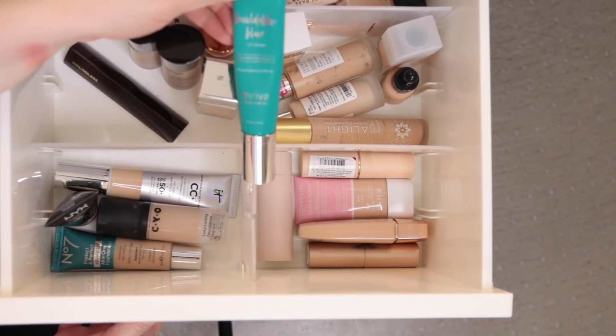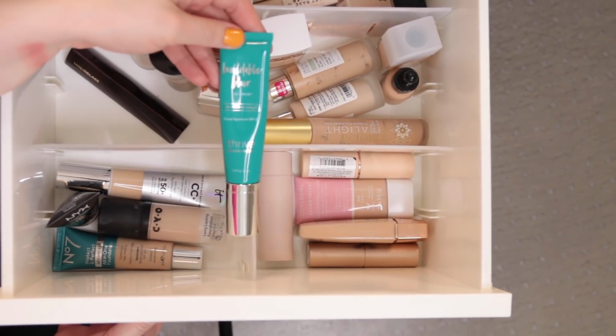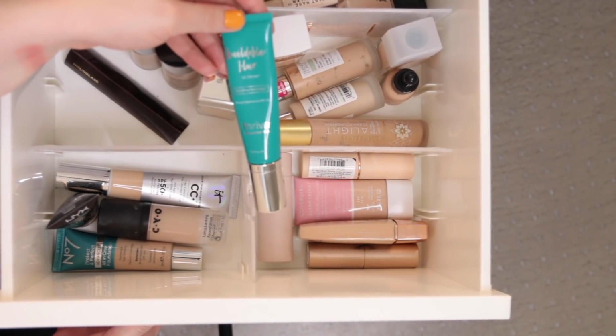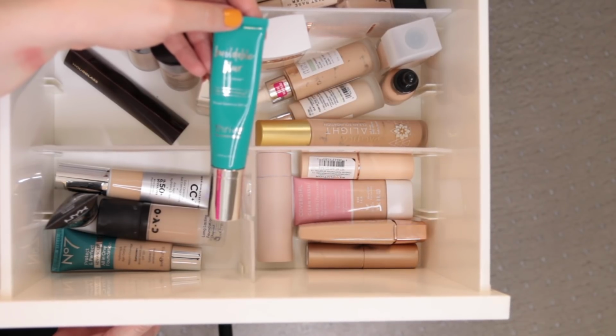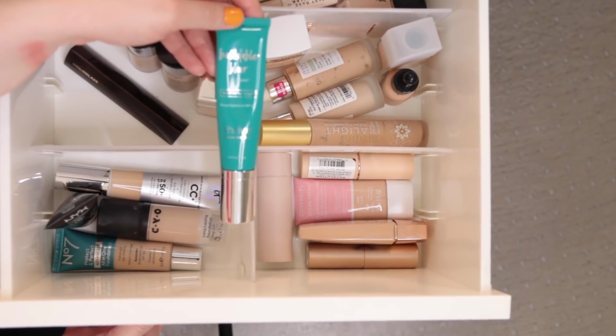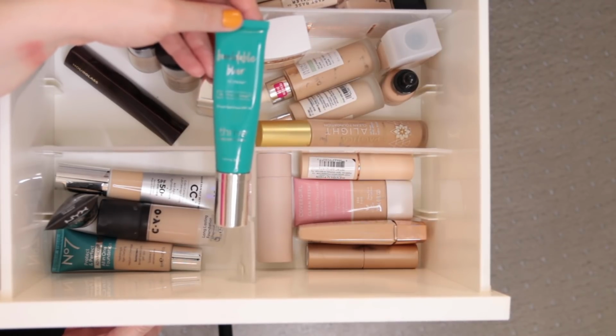And then I also think I'm going to pull in my Thrive Buildable Blur Foundation. I want to really spend some more time with this one. I really like it. It's newer to my collection, but for the last month I've really just been reaching for the things that were in my everyday makeup drawer, and the month before that I was heavily using the things that were in my project pan, so this makes some sense to pull in also.